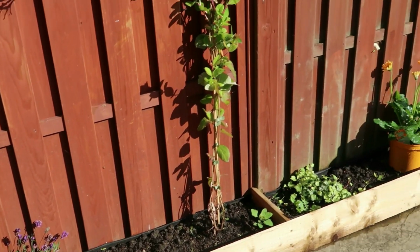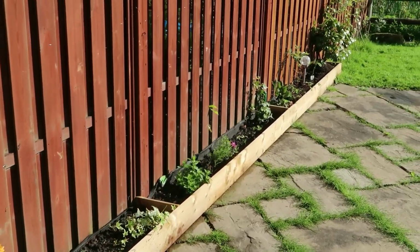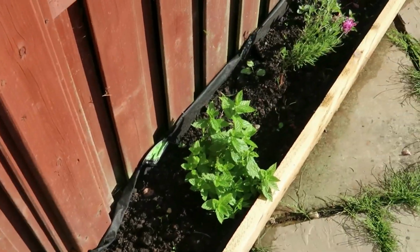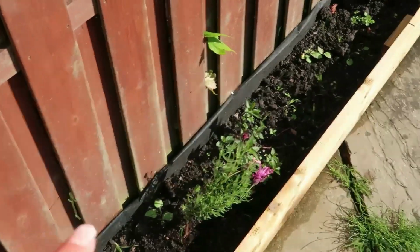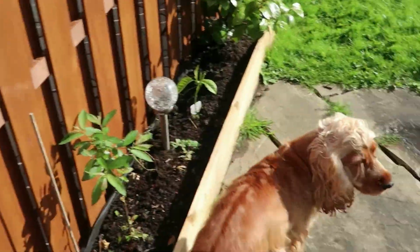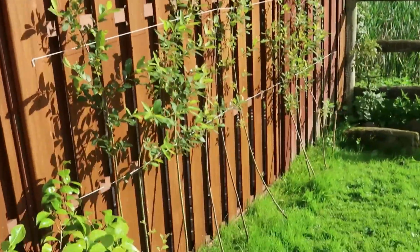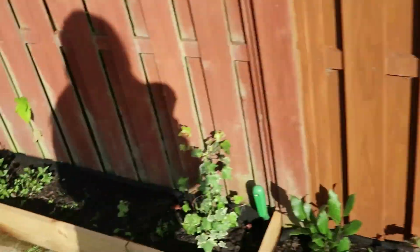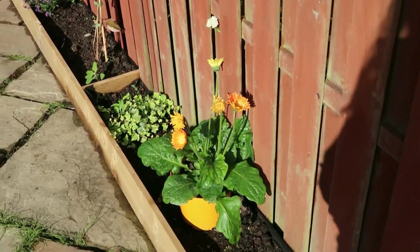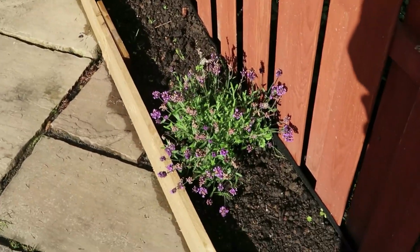Our plants that we planted ages ago are all blooming. Got an ivy, we've got a mint plant. I think that's a lavender. Madeline's going to show you now. And we've got all these along here. And Mum got this one the other day, I can't remember what it is. And there's a lavender.